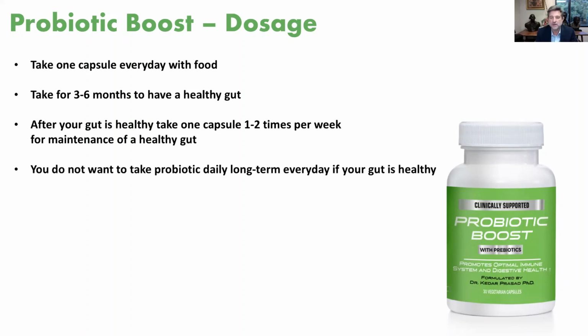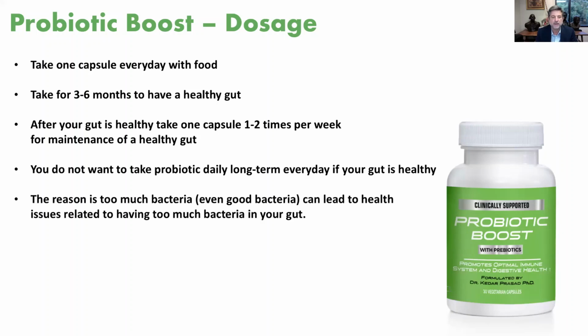So as we said, don't take it long-term every day if your gut is healthy. And we talked about the reason for that, because too much good bacteria can even lead to an unhealthy gut. Things like candida and other things can happen.